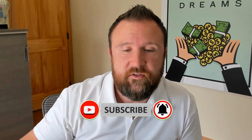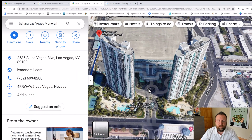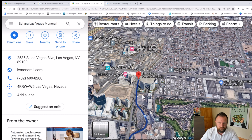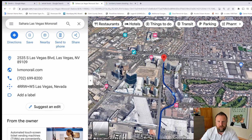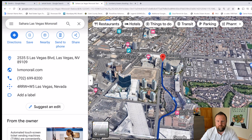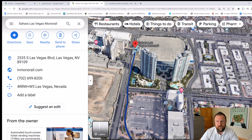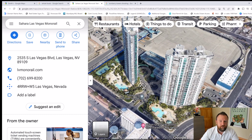Now, the second reason that we're going to get into is the location. The location of this property, let's take a look at it. It's not going to be the center of Las Vegas Boulevard. You can't walk outside and just be like, hey, I'm in the middle of everything. You do have to have a car. You do have to drive places.